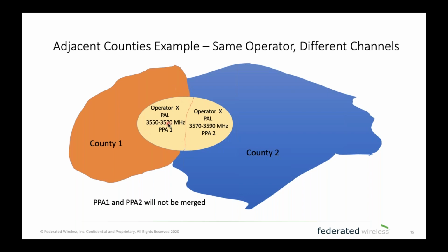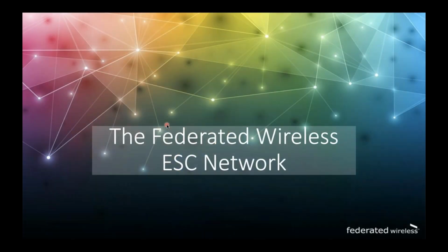So a PPA is an operator, a channel, and a county. If you've got operator X, same operator here, but you've got this one on 3570 to 3590, and this one on 3550 to 3570, these look like two separate PPAs, right? So there would be protection for each of these things individually for their respective channels. So those are a few use cases about how GAA operations might be impacted by PAL operations. There are other considerations as well, but those are the most prominent ones that we see.